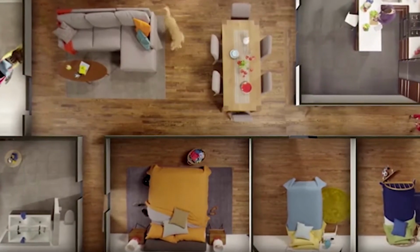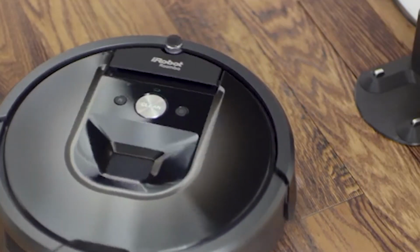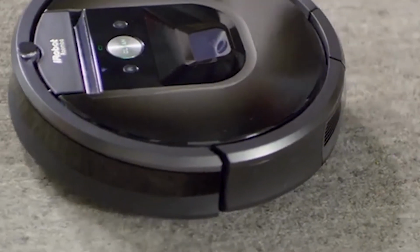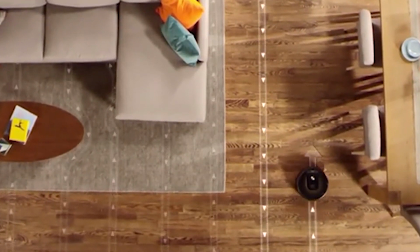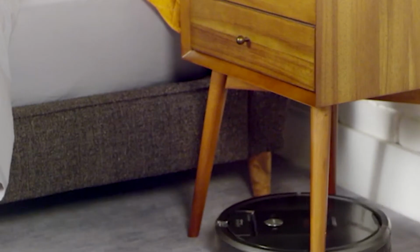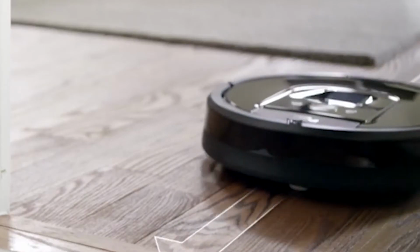For cleaner floors throughout your entire home at the push of a button, meet the iRobot Roomba 900 series vacuum cleaning robot. The power to change the way you clean. The Roomba 900 series vacuum cleaning robot helps you keep up with everyday mess. Thanks to its advanced iAdapt 2.0 navigation system, the 900 series seamlessly navigates an entire level of your home. A full suite of sensors and a visual localization system help the Roomba 900 series map your home as it cleans, so it always knows exactly where it is, where it's been, and where it needs to go next.